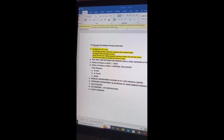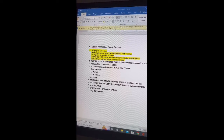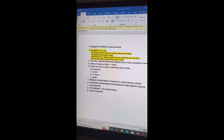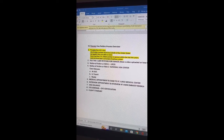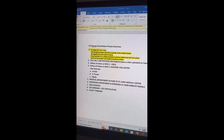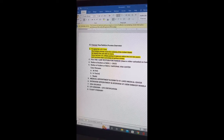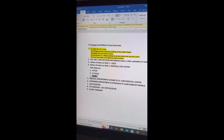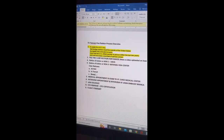Once the US Embassy receives it, the case status will change to ready. And you, the beneficiary, will receive a welcome letter from the US Embassy through mail with instructions on what to do next, which is to make an appointment for an interview. So here, in transit, then it changes to ready once the US Embassy receives your packet.